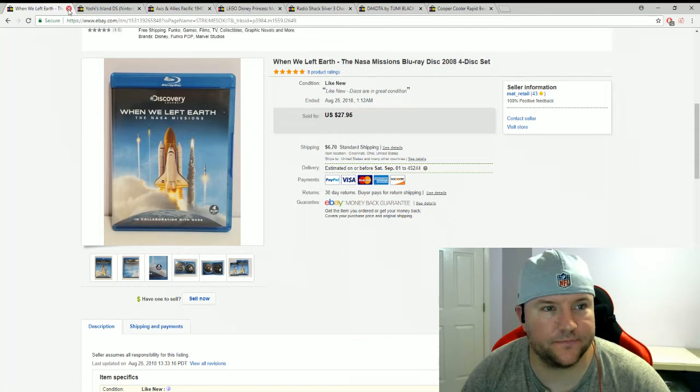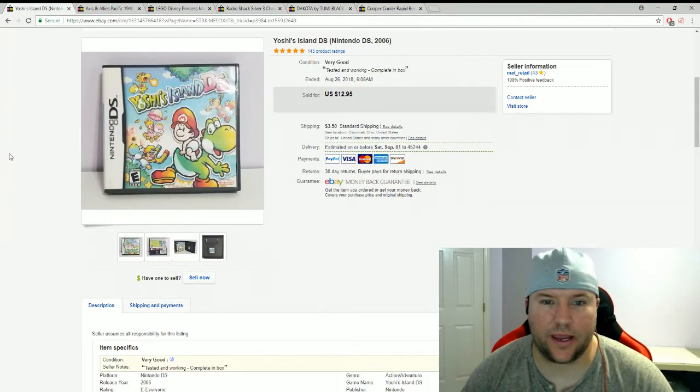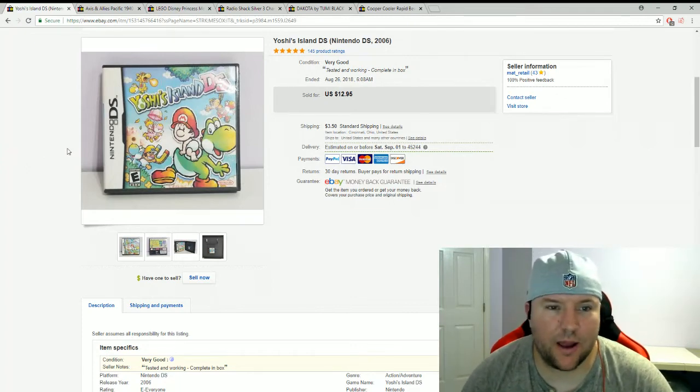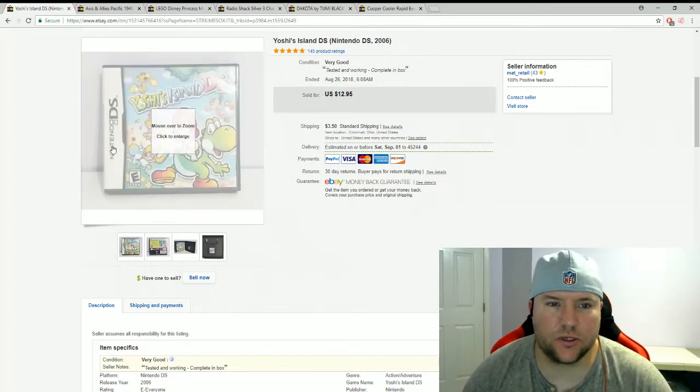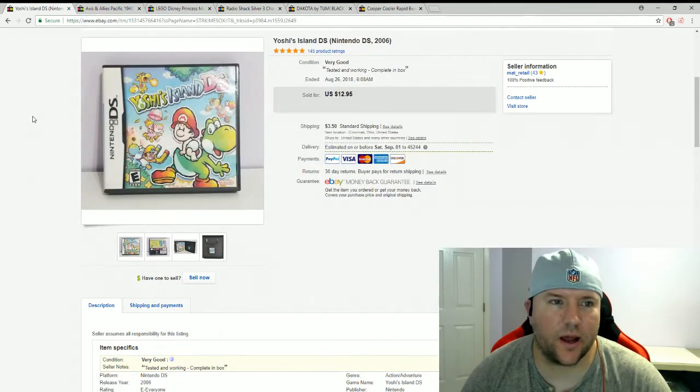Very, very easy. All right, this is another DS game I got from that guy. The guy was cutting the grass that I got the Mario Kart from. He brought this game out, and one other one, it was Diddy Kong Racing, and I have that up for sale. But this one sold. Like I said, I maybe have $1 or $2 into this. $12.95 plus shipping. So pretty easy.